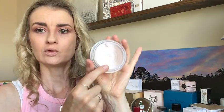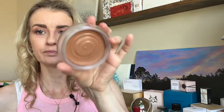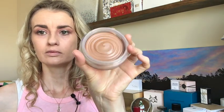So I'm going to do this face with the light. I'm excited to see. You have the plastic covering. Remove that. Looks like soft serve ice cream. So I'm just gonna, I hate to use my finger, but finger apply just in the center. Apply it to my skin so you can see the shade.